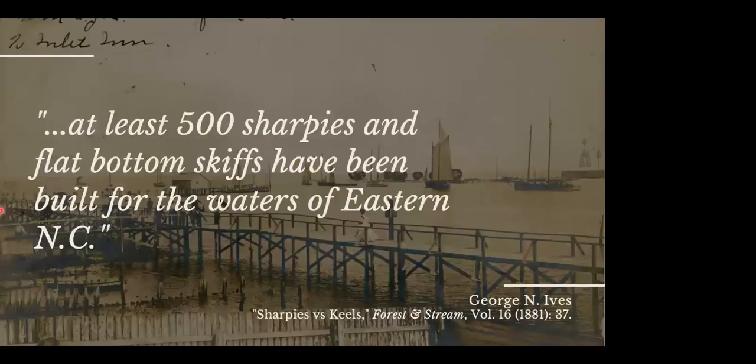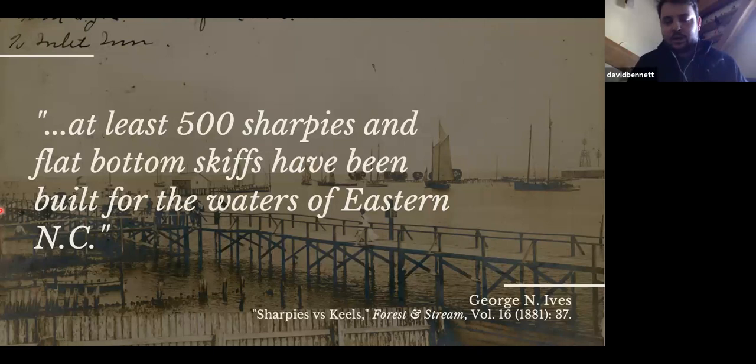So by 1881, George Ives wrote an account of him introducing the Sharpie to North Carolina. He wrote that at least 500 Sharpies and flat bottom skiffs have been built for the waters of eastern North Carolina. Now, it's highly unlikely that there are 500 Sharpies actually built, but I think the more important thing to focus on is his statement that there are Sharpies and flat bottom skiffs. Emphasis on the flat bottom skiffs.